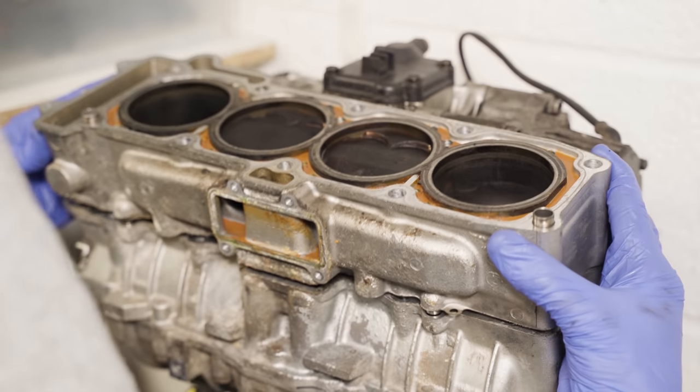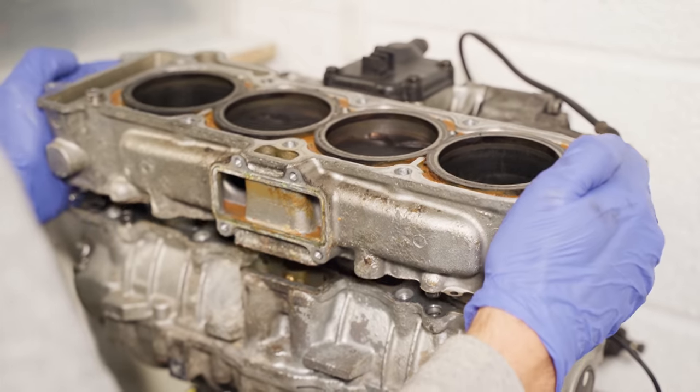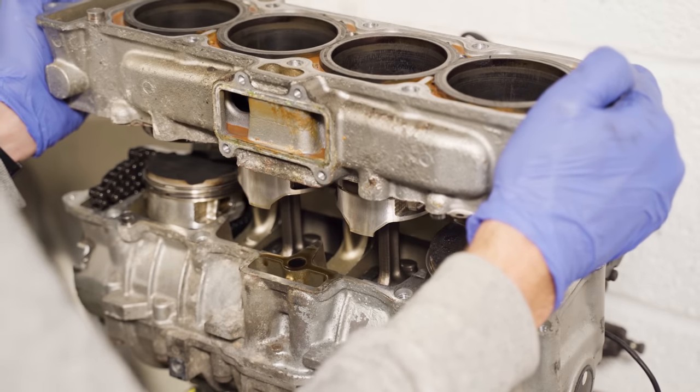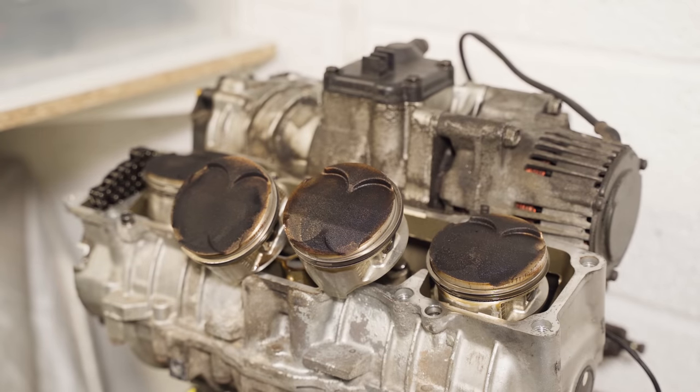It's worth saying, my heart rate is going through the roof doing this, but my confidence is building with every step. Okay, that wasn't so bad. I'll calm myself down by taking off some more ancillary parts, starting with the generator.